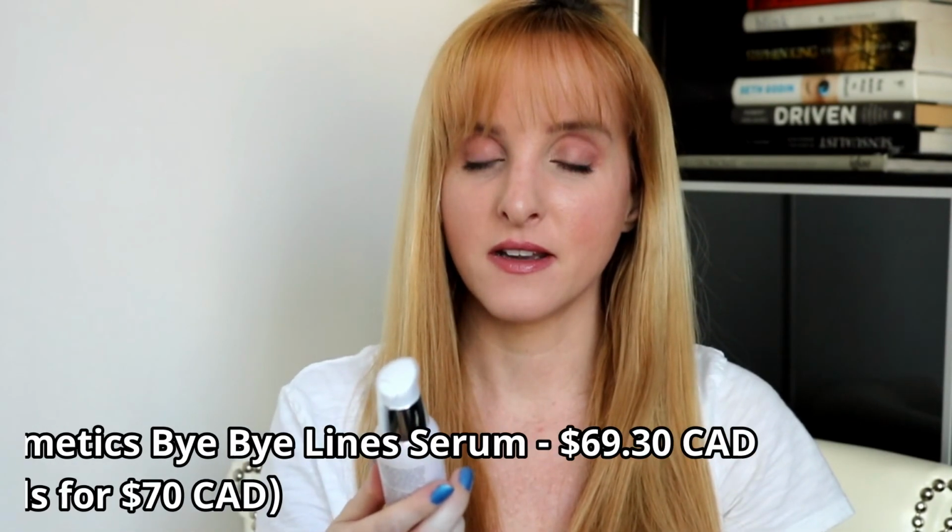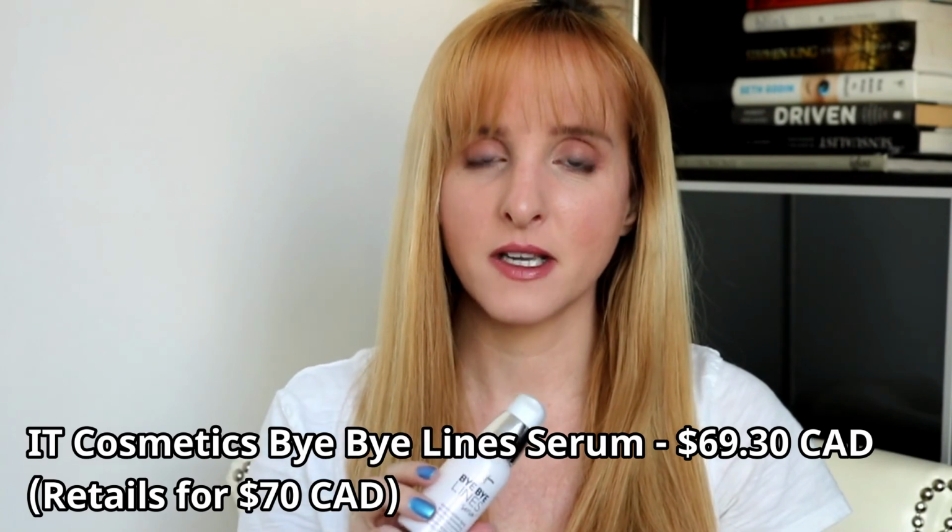The product that I alluded to in my Project Pan video when I was talking about eye creams and putting the Clinique eye cream on hold is the It Cosmetics Eyeliner Serum. It was actually sold out on the website, so I hadn't bought it yet, and then it came back on the website.